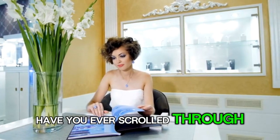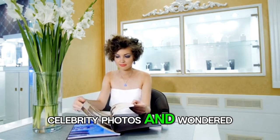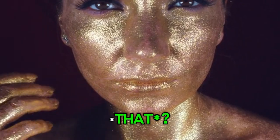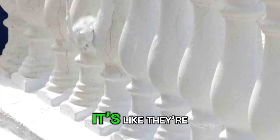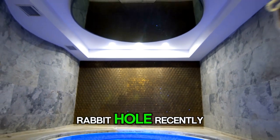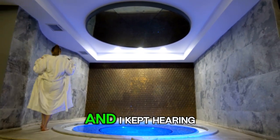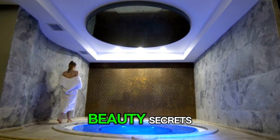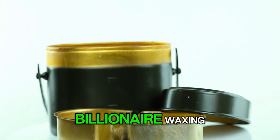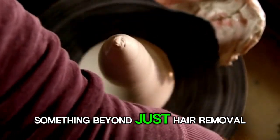Have you ever scrolled through those glossy magazines or seen those impossibly perfect celebrity photos and wondered, how do they get their skin to look like that? I mean, seriously, it's like they're carved from polished marble. Well, I fell down a rabbit hole recently, a very luxurious, very exclusive rabbit hole, and I kept hearing whispers about billionaire beauty secrets, and one in particular caught my attention. Billionaire waxing. They said it's a completely different experience, something beyond just hair removal.